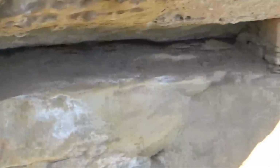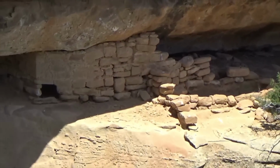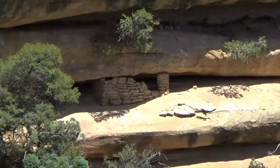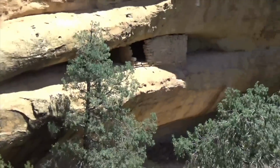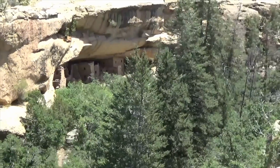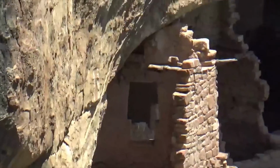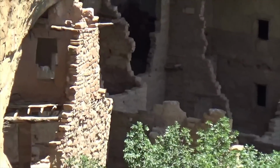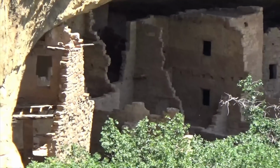So we've come full circle. We're back at Spruce House, and we're looking at some little storage facilities here. And we've got a new angle of the ruin. A lot of good wood exposed here. Looks like a ladder in there. Beautiful.